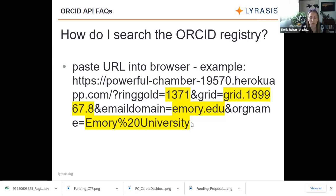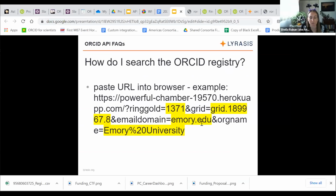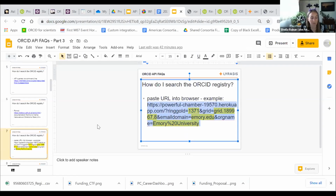So searching in ORCID is more to give you an idea. It will never be a 100% accurate idea of who has an ORCID ID, because some people might have an ORCID ID, but if they don't have any of this identifying information publicly available in their ORCID record, then they won't come up in the search results. So let me copy this link for you and I'll paste it into the chat so that you can have this, because it's fun to experiment with. And if you need help finding your organization's Ringgold ID or Grid ID, for example, just contact me and I can help you set up this search for your organization, if that would be helpful.